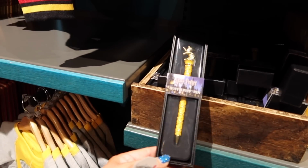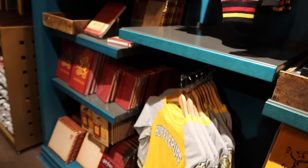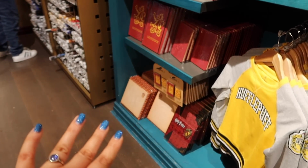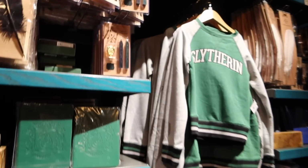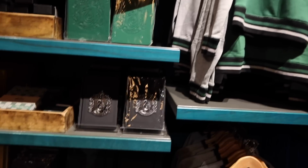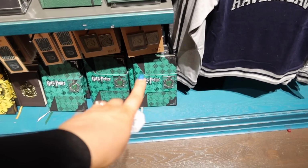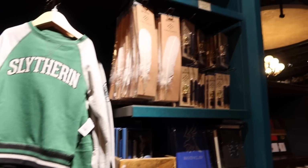So obviously this is Hufflepuff. You've got your Hufflepuff notebook, little kiddies tops, and then bigger notebooks as well for Gryffindor. You've got some writing paper down the bottom. You've got your quills in the right colour. Then we go over, you've got Slytherin, your wax seals again, your notebooks, bigger notebooks. I love these Noble Collection notebooks, they are to die for. I have the Ravenclaw one, freaking love it. Then we've got all of these beautiful ones here.